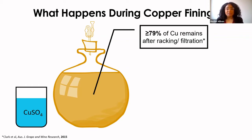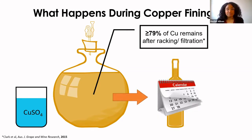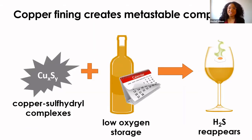And that means this wine, having been treated, smells fine, it smells great. We put it into bottle, but then after storage, and storage is a very reductive environment, hydrogen sulfide can reappear. Again, it doesn't happen in all products, but it definitely happens in some products. And we want to know if that's our product.